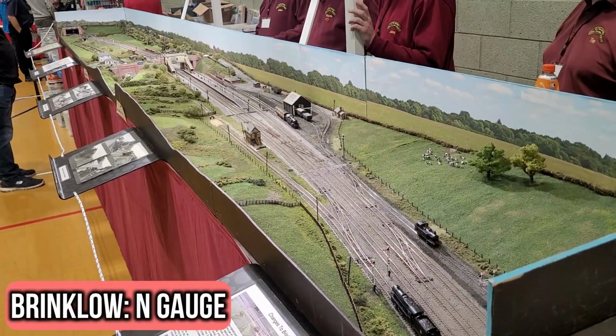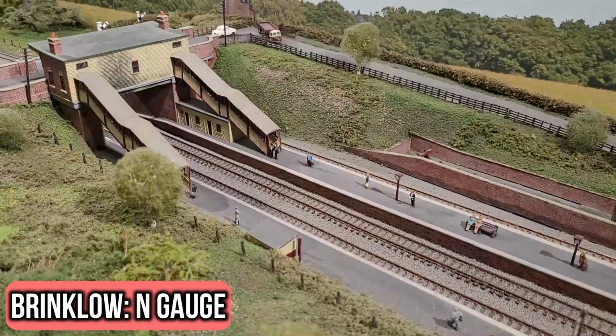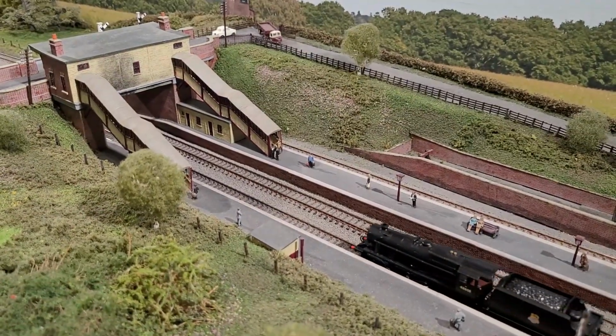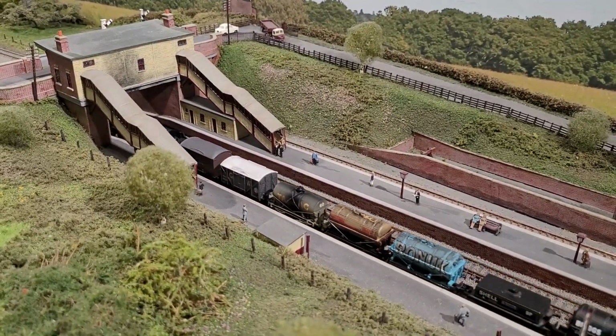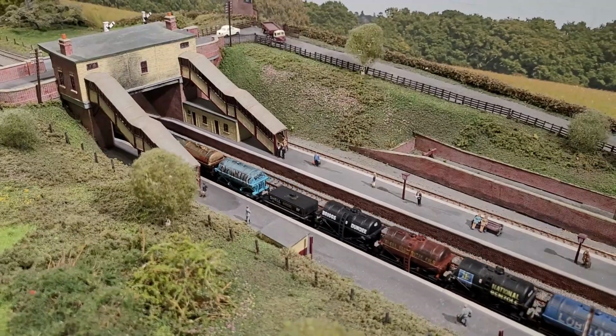Brinklow, an N-gauge layout by Wayne Webb. It is a former railway station on the Trent Valley Line, part of the West Coast Main Line between Stafford and Rugby during the 1950s into the 1960s.